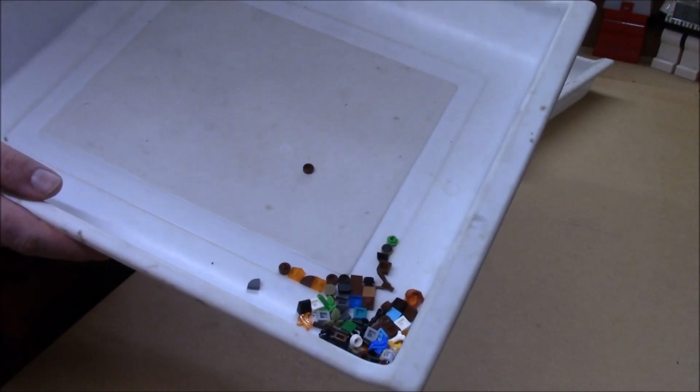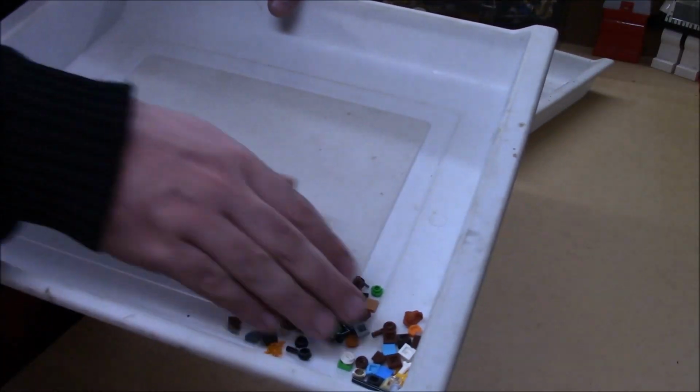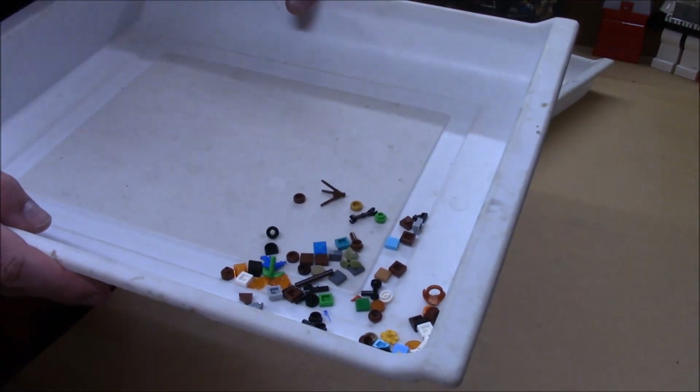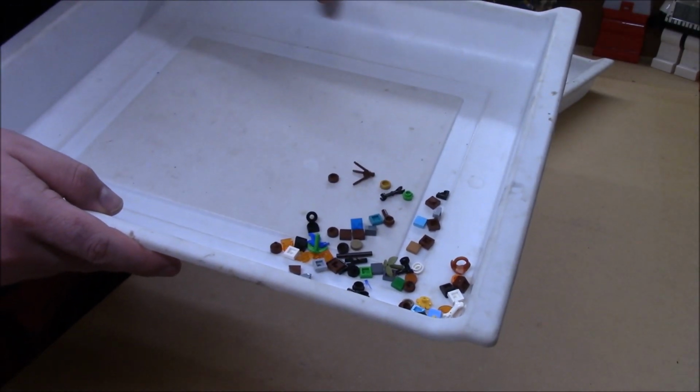One last bit. When it was all said and done, that's how many spare parts there were. That is a lot of little spare parts. Very cool. I don't know what I'll do with them all, but it's nifty.